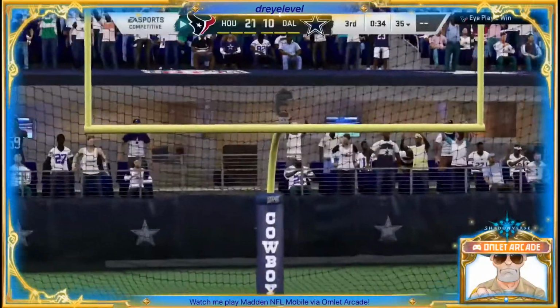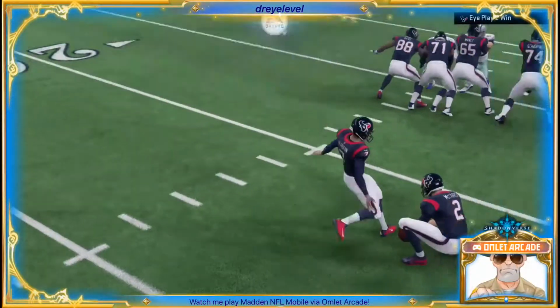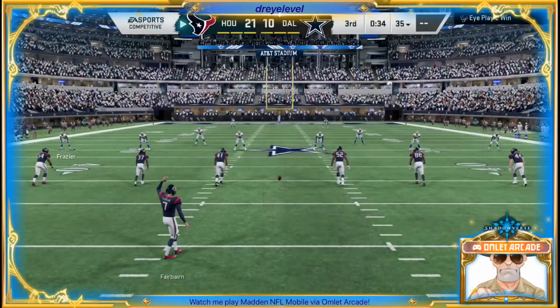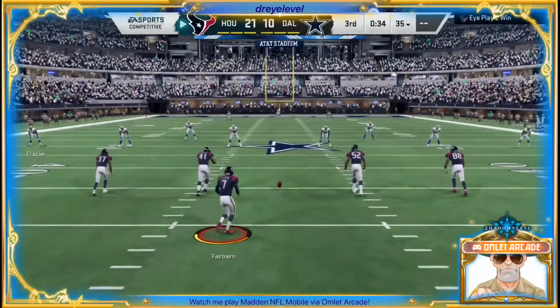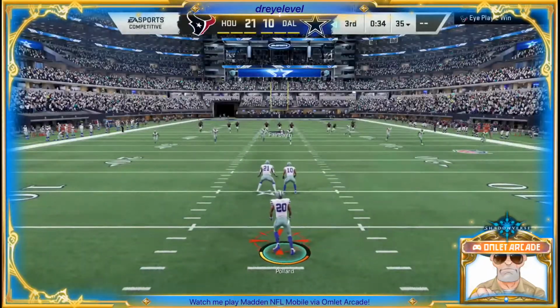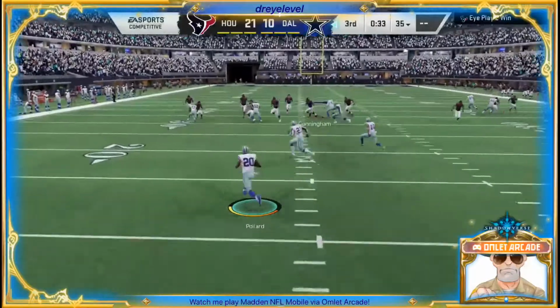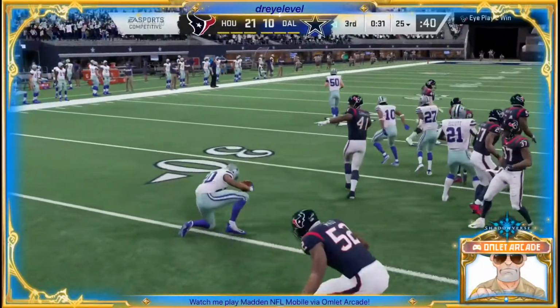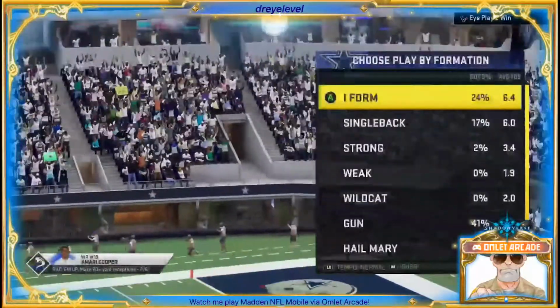Extra point by Fairbairn, up and good. And that makes it a 21-10 game. So they'll get another shot on offense following that pick 6. And now the kick is away. This is taken at his 4. And not a bad return. Here he gets it out to the 25-yard line.